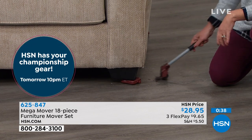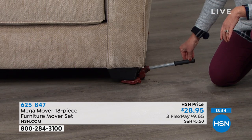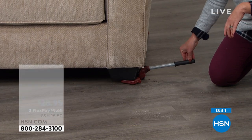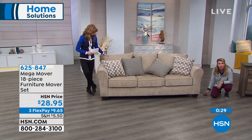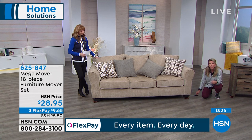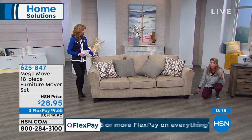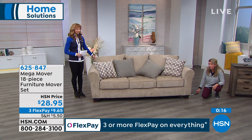100%. You want to do it now. When you're vacuuming, you want to move the couch now. Not when your husband gets home, not when your neighbor gets home, not when your son gets home. You want to do it when you have time. So two things happen: you either don't clean behind it, or you do something silly that doesn't make sense and you hurt yourself or scratch your floors. This gives you the freedom to move whatever you want, whenever you want.